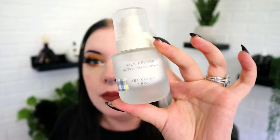So this is the Milk Primer. Most Beekman products have goat milk infused in there. I feel like goat milk is really good for your skin. I quite enjoy goat milk products in general, especially because I do have a couple of skin conditions and my skin is very sensitive. So goat milk products just make me feel better. SPF makes me feel better, makes me feel safer and less scared of things.